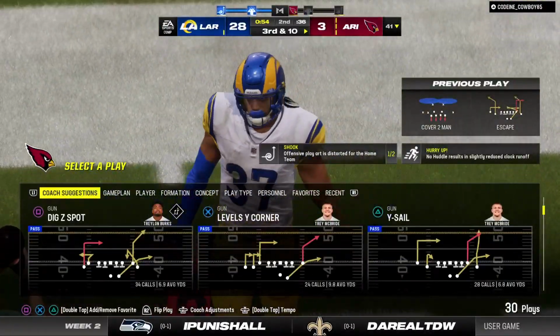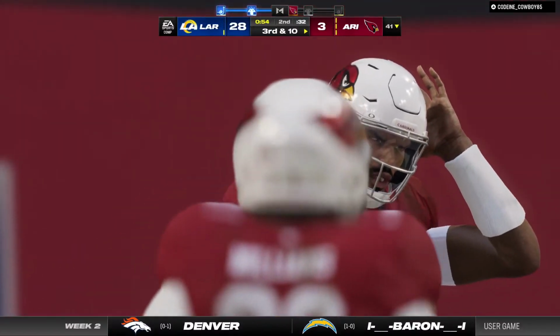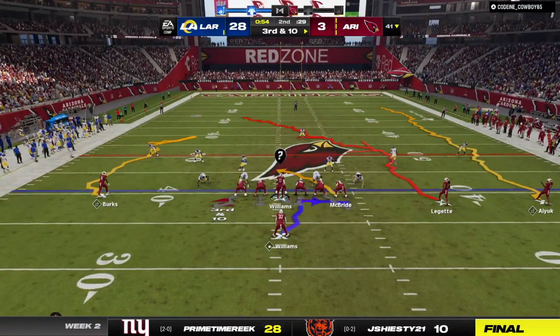Now a deep ball there on 2nd down, but it'll wind up incomplete. Trying to get something positive to happen here before the break, and they sure need it. They went for the big one, but it winds up incomplete.